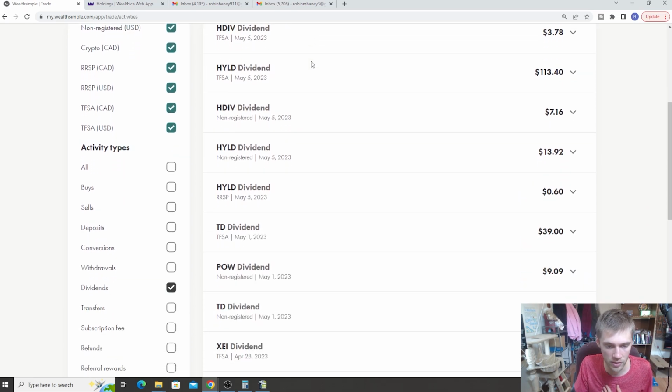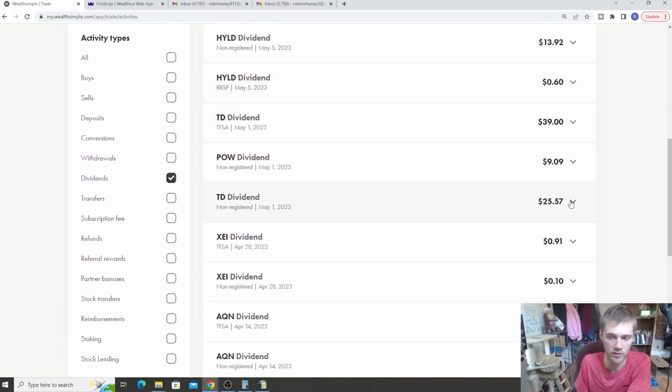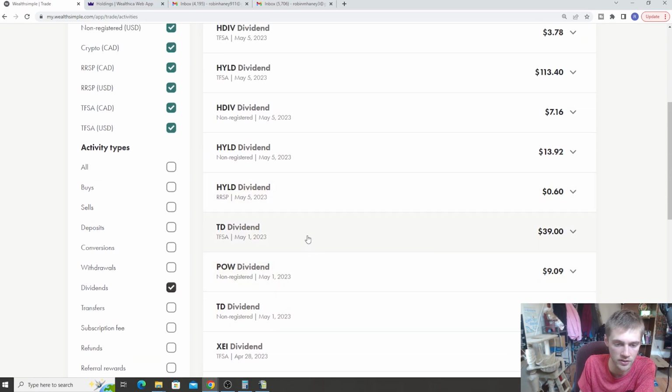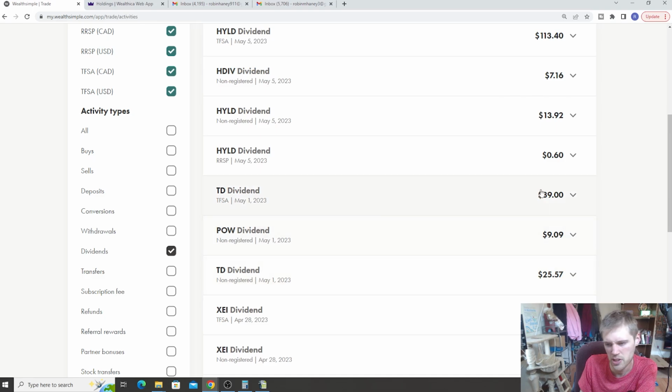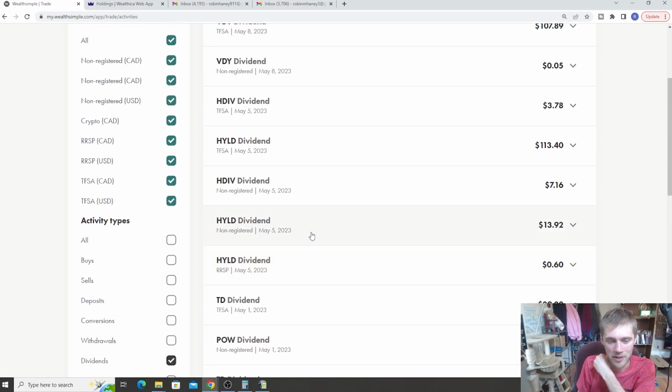So here's the dividends. We'll do a quick little cover of the ones in May. So TD, we have $25 from TD. POW gave us a dividend of $9. TD, another dividend on TFSA. So about $40, $50, $60 from TD in total. HYLD, one of the covered call funds, giving us a small payout in my RSP, which is just an actual mistake I made at one point in time. So you can just ignore that. That's an embarrassing mistake I made. I meant to buy it inside my TFSA one day and I accidentally bought it inside my RSP. So you can just ignore that.